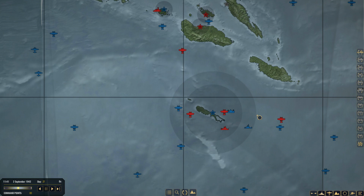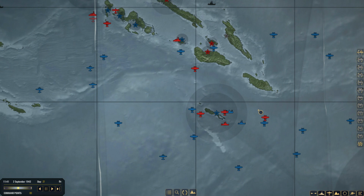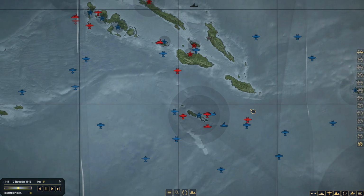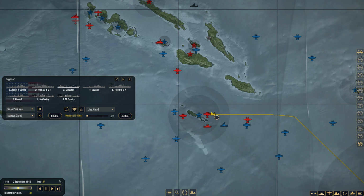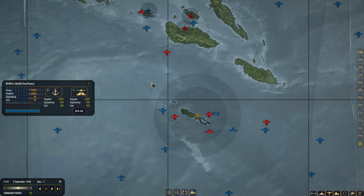Well, a good few days have passed and we have been extremely lucky with that Yamato task force. It was not interested in chasing us whatsoever. Very lucky indeed. So what has actually happened, you can probably tell that we've pulled back from Guadalcanal with everything we've had, including our supplies, because we decided to drop off what we had on our supply task force onto Renault Island. And we can clearly visualize exactly what our landing force would have looked like. A lot of troops, but very few supplies to back them up.